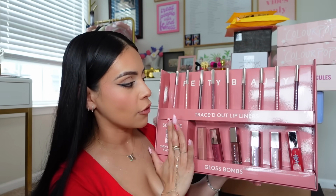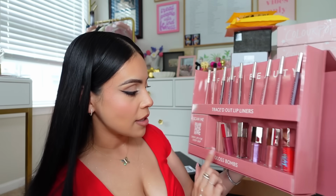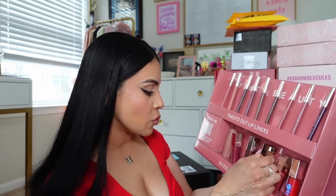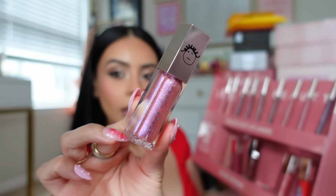I love Fenty lip products. I swear I've been raving about these for forever. The Trace'd Out lip liners are super creamy and long wearing. And the Gloss Bombs are chef's kiss. I believe they have a new shade. Yeah, this one is in Grape Splash. Look at that color. Is that not me?